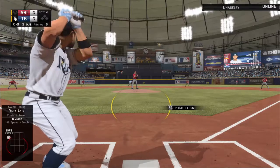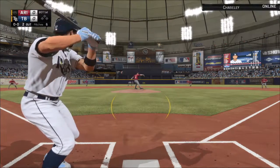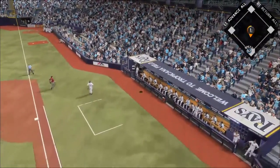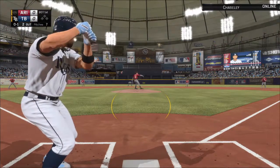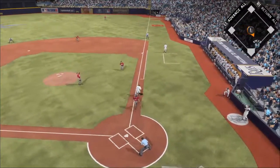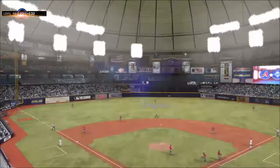Jose Altuve gets his first cuts now. The bases are empty, and there are 2 away here in the opening frame. Sends that one out of play for strike 1. Bases are empty here with 2 men out. And here's a ball hit in the air. Goldschmidt is there. And that's the 3rd out.